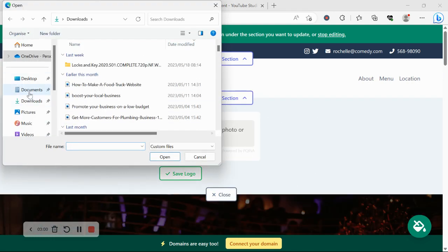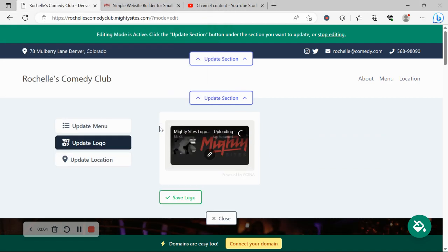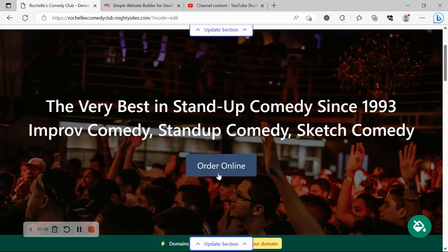If you don't have a logo, I do recommend you check out canva.com. Lots of great free options on the website. The logo's been uploaded. If you want to make slight amendments to it, crop it, rotate it, zoom in, go ahead and click on the pencil. Otherwise, go ahead and click on save. You can make the logo bigger and smaller here on the right.